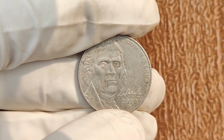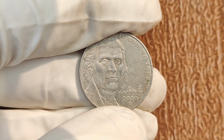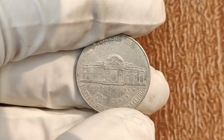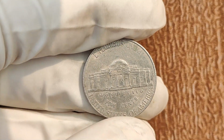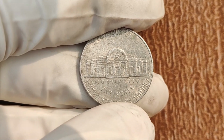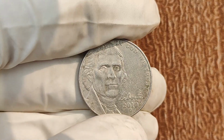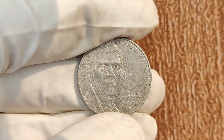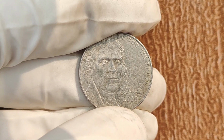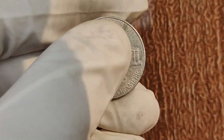But wait, there's more. Error coins are where the real treasure lies. Some 2010 D nickels have been found with striking errors like off-center strikes, die cracks, or even missing elements. These mistakes make them highly desirable among collectors, and their value can skyrocket. A unique error coin could fetch anywhere from $10 to $100 or more, depending on its rarity and condition. So, next time you're about to toss a nickel into a vending machine, take a closer look.